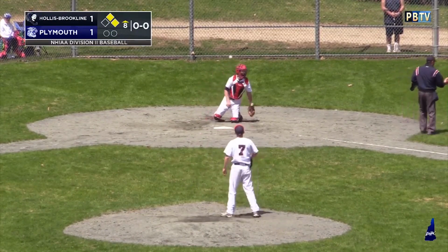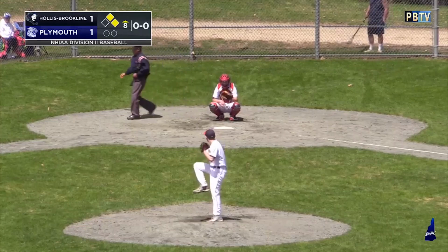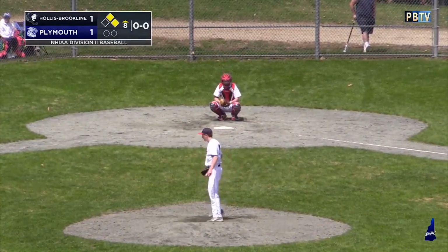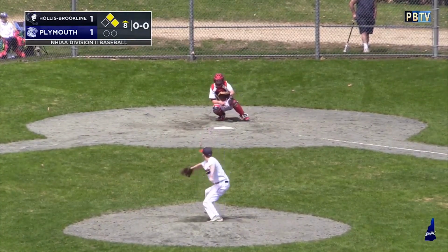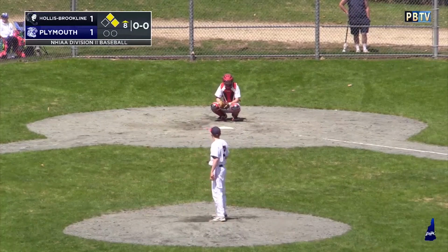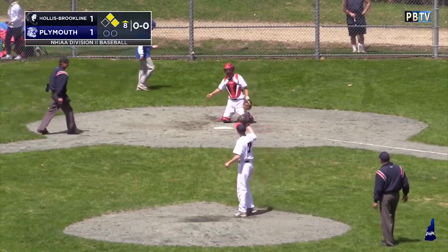So it looks like we're going to have a pitching change. Baxter with an unbelievable day like we were just talking about, and it looks to be Jack Corbeil moving over from first base onto the mound, the lefty pitcher. See how he does. Can't say enough about the Bobcat defense today. Against a team like this who's got their bats on the ball, the Bobcats have only let up a run. So let's see if they can hold them at first and second here with Jack on the mound now. We got a fresh arm.